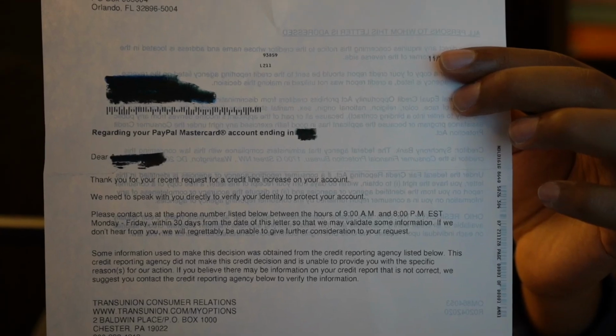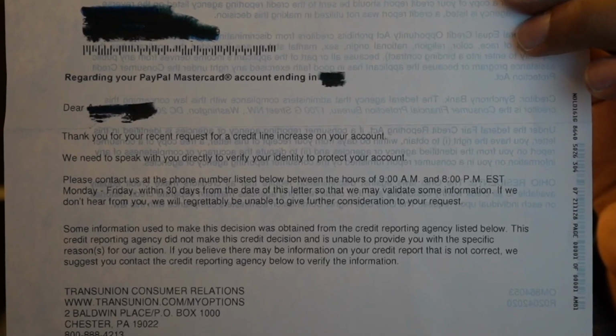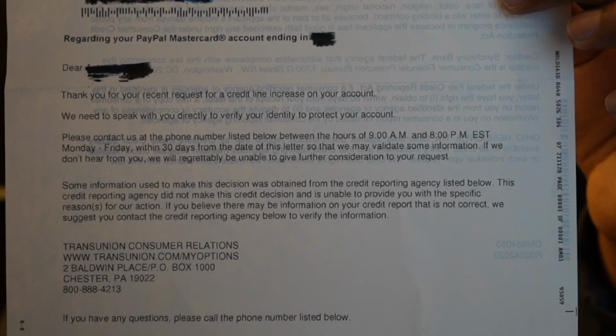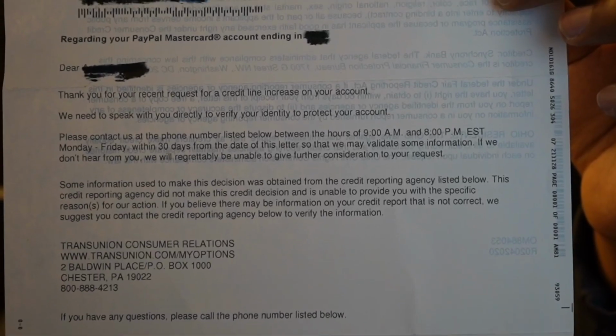I usually get these letters in the mail, and I know exactly what these letters are. It's just saying, sorry, we can't give you a credit limit increase at this time. Usually I'll just throw these letters right out and not even open them up. But I just so happened to open one up. I did request a credit limit increase a couple weeks ago, and I decided to open up the letter, and the verbiage was actually quite different. It says, "Thank you for your recent request for a credit line increase on your account. We need to speak with you directly to verify your identity to protect your account." And it has information related to TransUnion Consumer Relations at the bottom. This is an unusual letter that I've never received, so I decided to give that number a call.